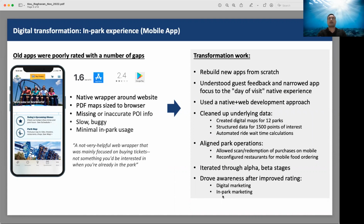And we did not have structured data, like the ones that I described earlier. Even something as basic as the latitude and longitude of that particular point of interest in the park was unknown. So we had to have people in the park actually walk the parks and drop a pin and then compile all of the structured information about each point of interest to make sure that the app experience was really good.